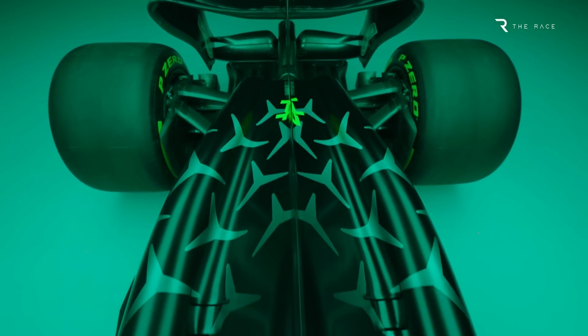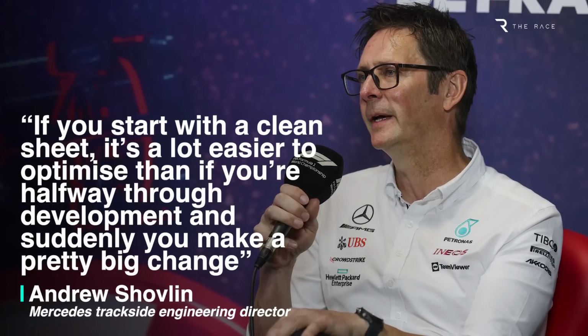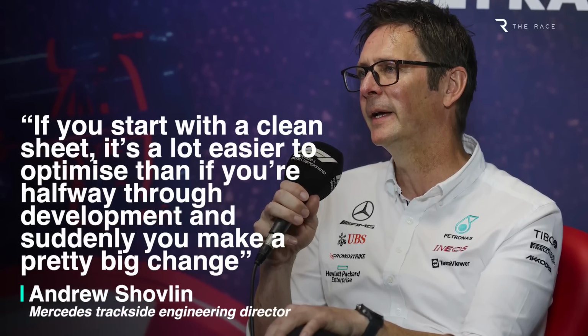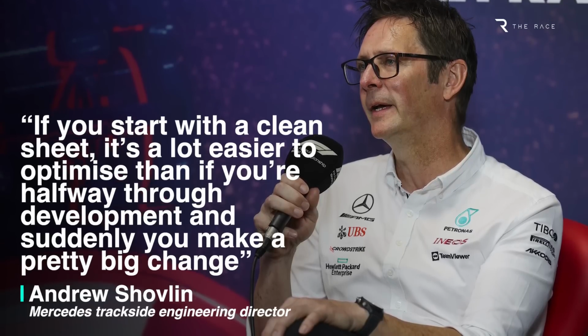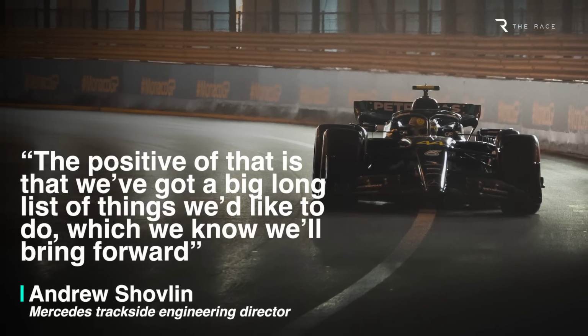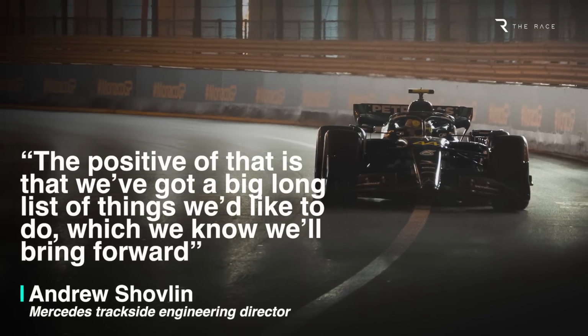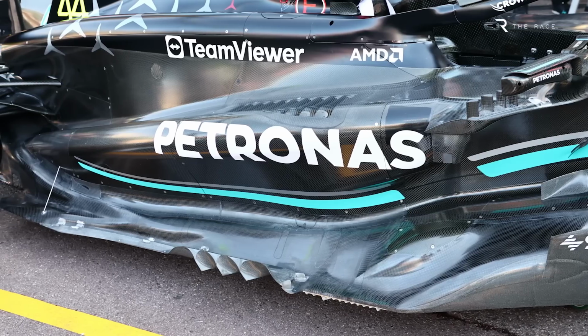As Mercedes trackside engineering director Andrew Shovlin explained, if you start with a clean sheet, it's a lot easier to optimise than if you're halfway through development and suddenly you make a pretty big change. What really matters is what Shovlin went on to say, which is that the positive of that is we've got a big long list of things we'd like to do with the car in terms of future development. This is just the first step on a revised development journey for Mercedes.